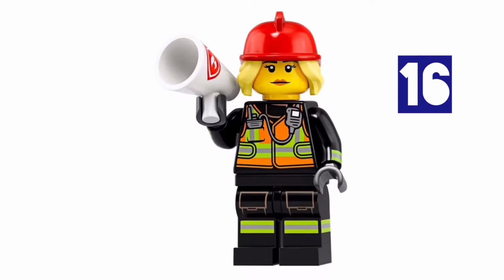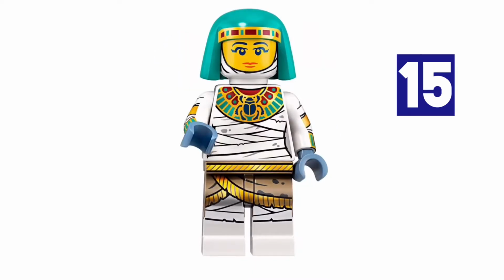Taking the crown of number 15 is the Mummy Girl. This has been done before a good number of times. I never really cared for these, although I do like the one from Series 13. This figure really just doesn't speak to me. I like the two sides on the face, and I'm glad there are more and more of those in CMFs, but I just don't feel like this was a very fresh idea.